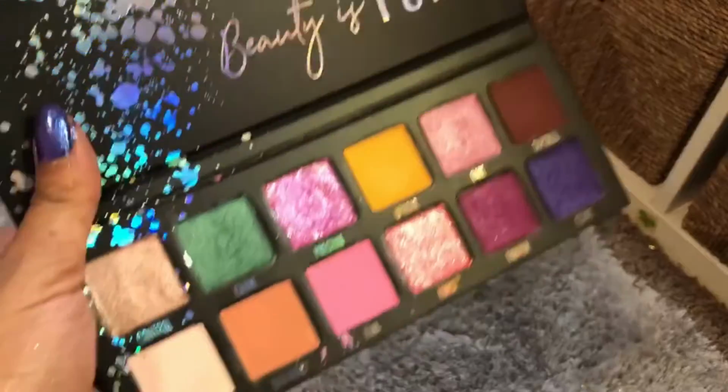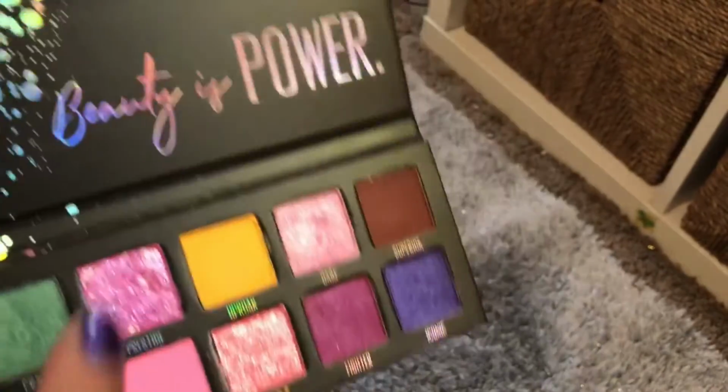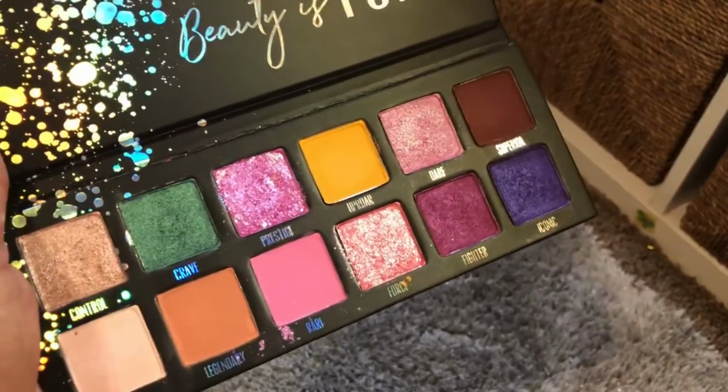Now, this is my brand right here. They don't get hardly any love on YouTube and on Instagram. I love Luxe Beauty. I love them. I have so much of their stuff. This is gorgeous, like a spring palette. That yellow right there. I'm going to give you a swatch so you know what life is about, because this right here is outrageous.